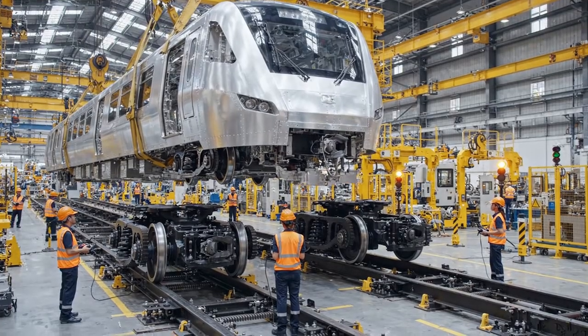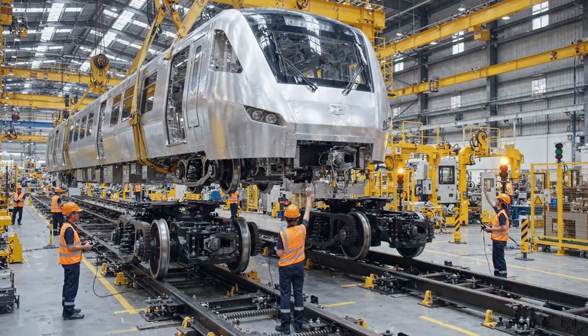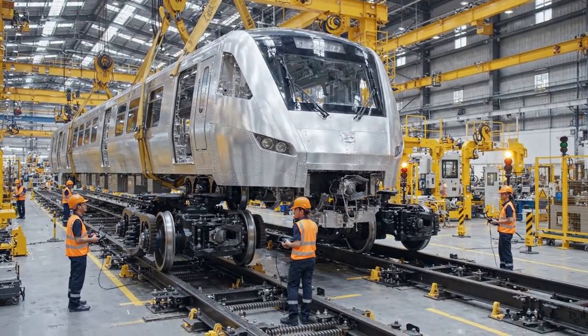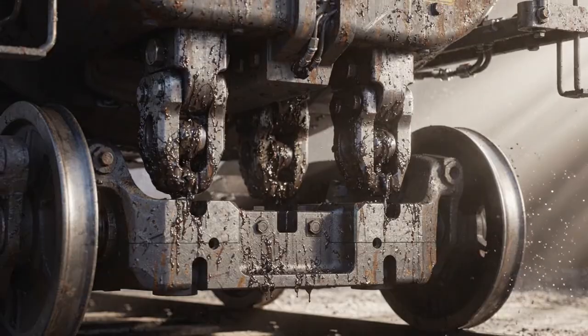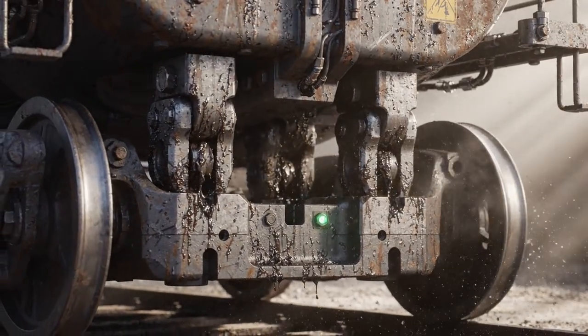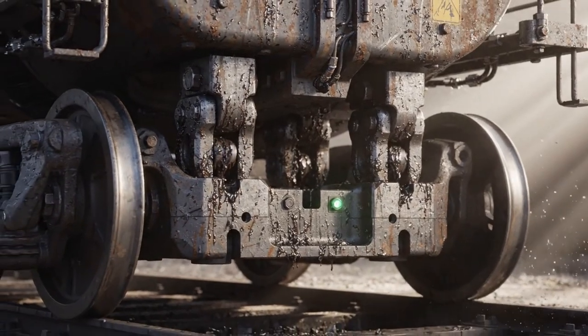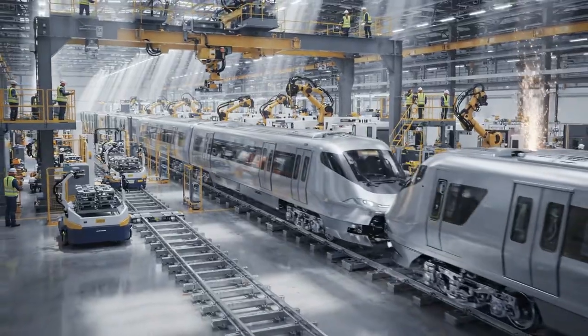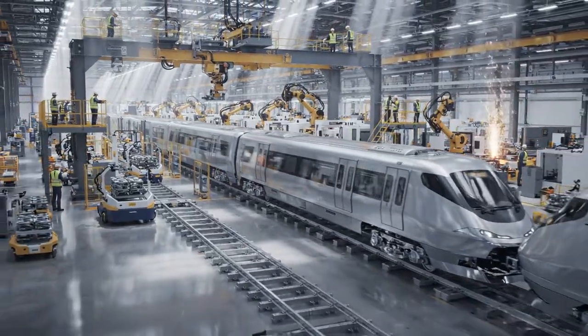In a process known as the marriage, the lightweight shell is gently lowered onto its powerful wheel chassis. Heavy-duty locking pins secure the carriage to the bogies, creating a unified, unbreakable structure. For the first time, the train car is rolling on its own wheels down the production line.